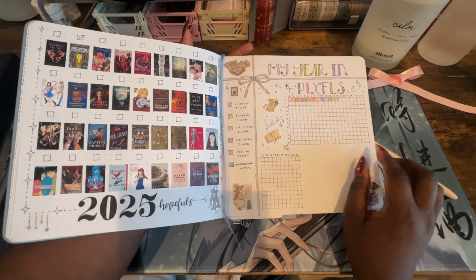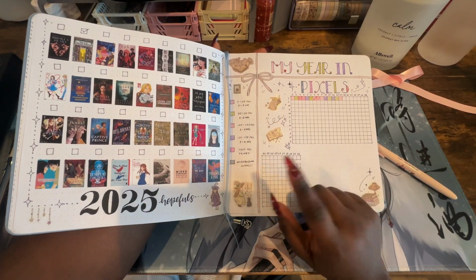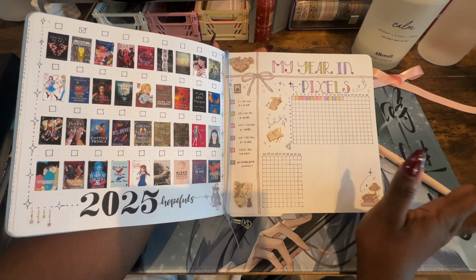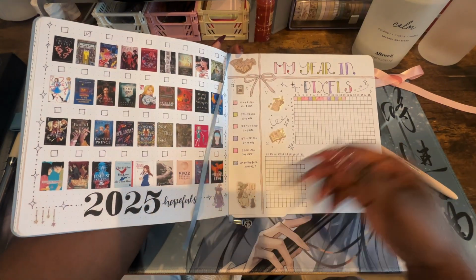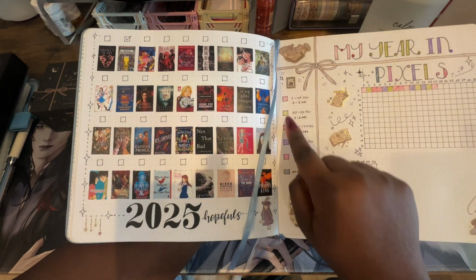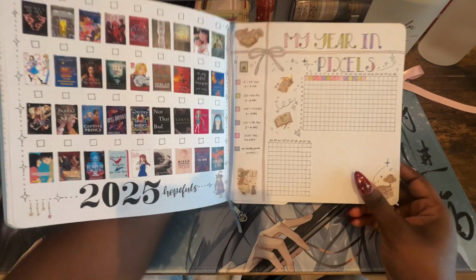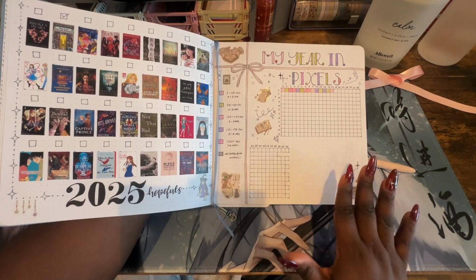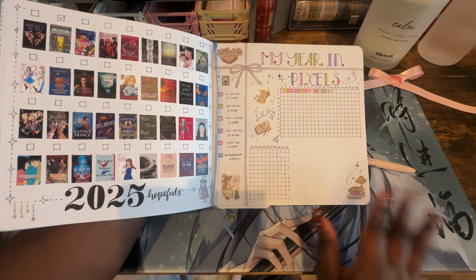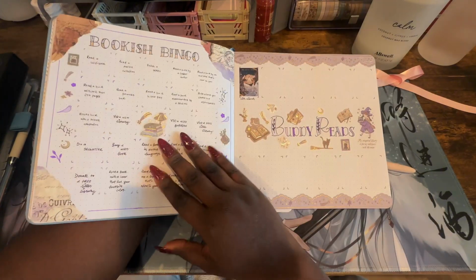And then this page is my year in pixels. I already try to read every day, so this is more about tracking how many pages I'm reading daily, or how many hours of listening I'm getting in daily. And again, I have a key for all of those statistics right here. I haven't figured out what I want to use this section for, but I'm just going to leave it blank in case something comes to me in the future. But if it doesn't, I'm probably just going to go in with some more stickers or little doodles here and there.